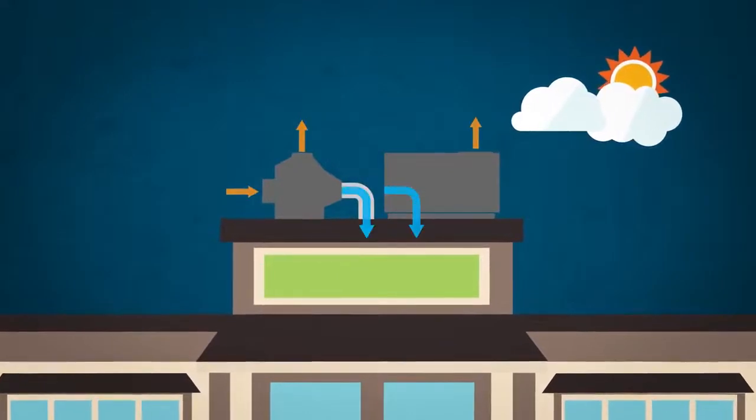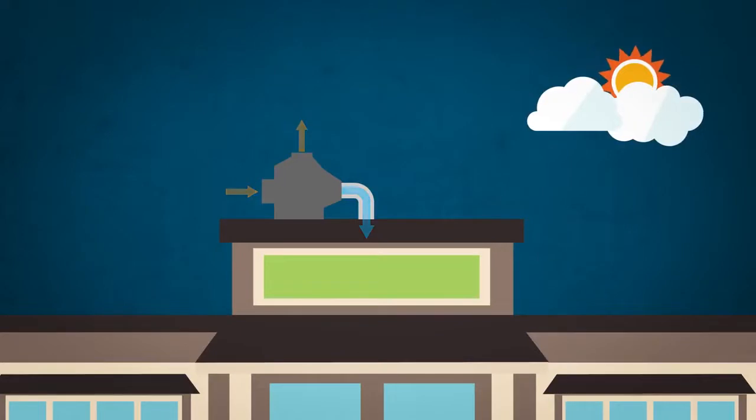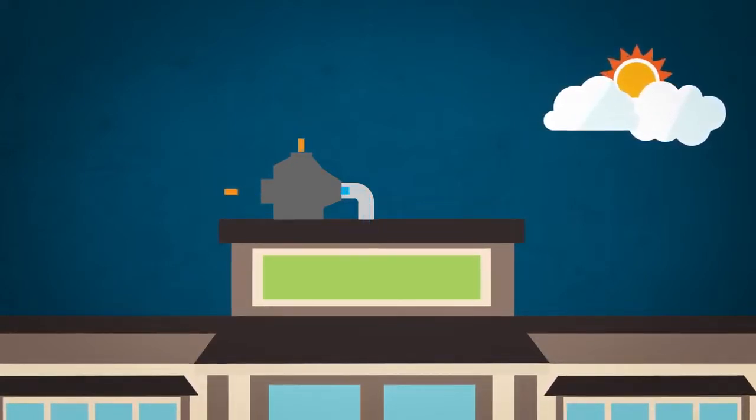Depending on the needs of a building, Climate Wizard can work alongside rooftop air conditioners or replace them altogether. With Climate Wizard, 100% of the air delivered to the space is outdoor air with no additional humidity. This makes Climate Wizard an appropriate technology for spaces that require cooling and ventilation air, including those that need relatively dry conditions.